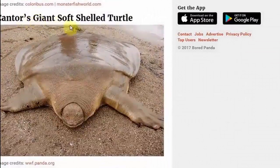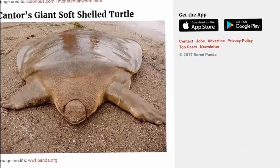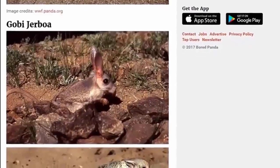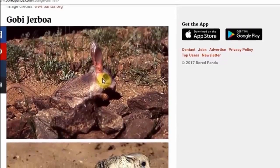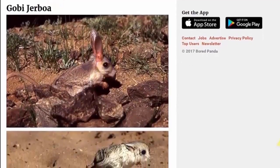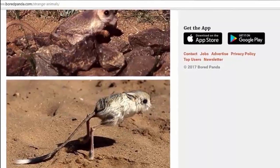Cantor's giant soft-shelled turtle. Wow. Which is the back and which is the front? I'm not sure. Gobi jerboa. Jerboa. Well, it's like a gerbil type of thing. So it's a gerbil crossed with a kangaroo. Where did they get feet like that? Never seen anything like it in my life. Never seen anything quite like that.